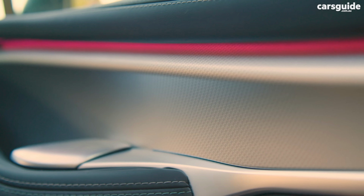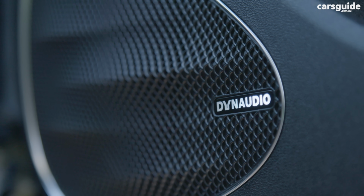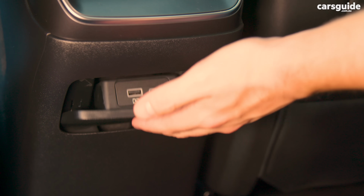The premium effort in this car is also visible even from the back seat. There's 2 speakers in the door just here in the back, plus the USB-A and USB-C ports in the back here are in a little pop-out sort of section so they can be hidden away when they're not being used.